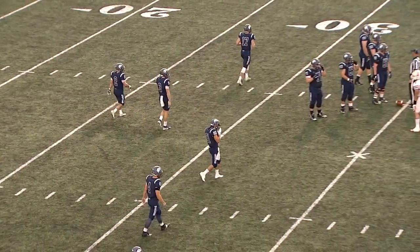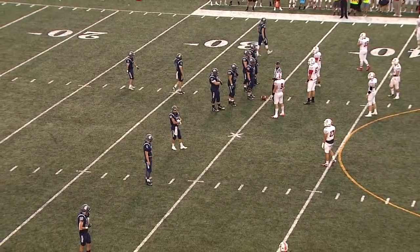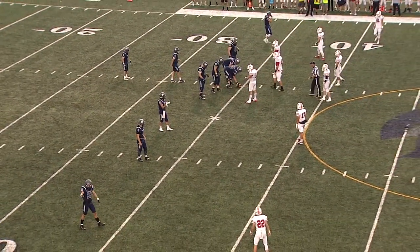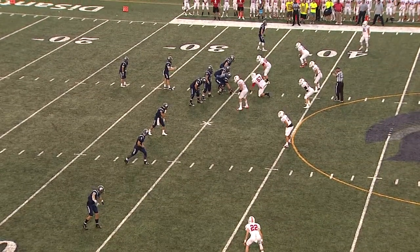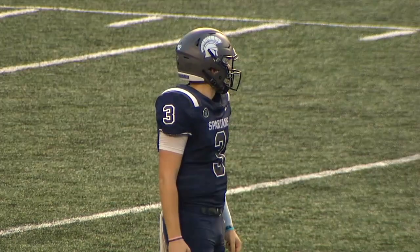He had to do a little bit of everything in high school, too, coming from a small high school, a Division 7 school. And so now he has to do a little bit of everything as a linebacker and kick returner. Nothing new for him. Yes, yes.